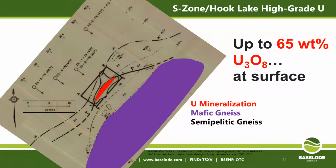Let's go down to S zone. We haven't talked about S zone in a while. We've seen it in all those maps, but what does it have to do with this? Earlier on, talking about Charles Beaudry, this map is from a 1980 report that Charles Beaudry co-authored. Look at the rock types that they're describing. The red is the S zone. It's about 10, 20 meters long, and it's in close contact with this mafic gneiss, up to 65% U3O8 uranium vein right there in contact or near contact, within 20 meters of a mafic gneiss.